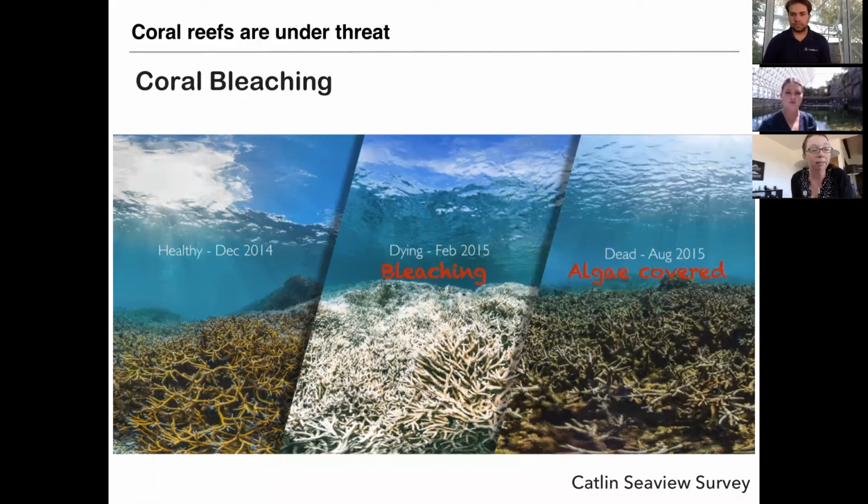But in less extreme events, or if there is a gap in between individual extremes, corals can recover. If there's a part of the colony that dies, they can actually translate energy and nutrients horizontally because they're colonial organisms, and regrow. So they don't always die, and it really just depends on how the event plays out.